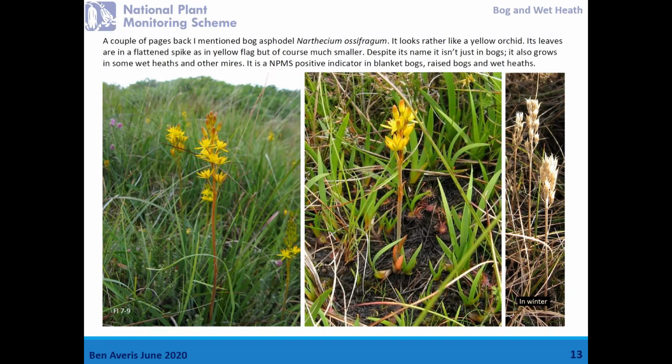Otherwise, you can pick it out from the leaves, which come in very flat and tough. They look a bit like miniature yellow flag leaves. Of course, a heck of a lot smaller. Yellow flag is a great big tall thing. And there's not much habitat overlap between those two species either. Yellow flag likes nutrient-rich or more mesotrophic sort of wet places, whereas the bog asphodel likes it more sort of peaty and acid.